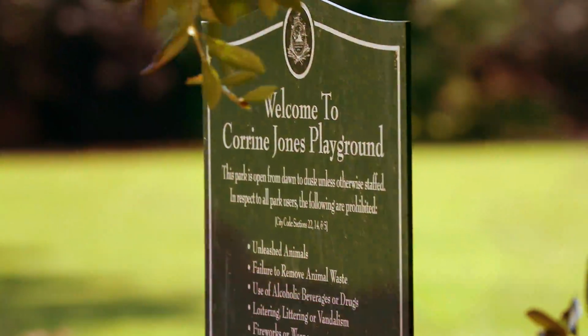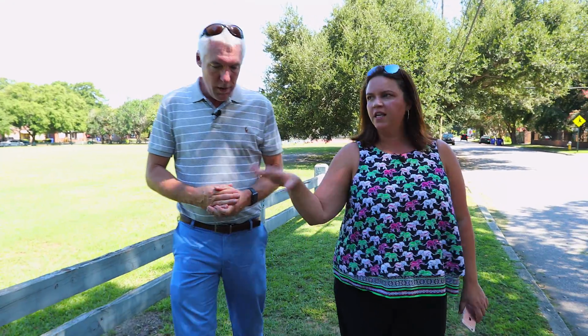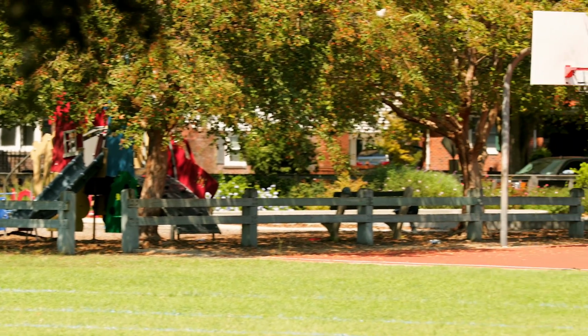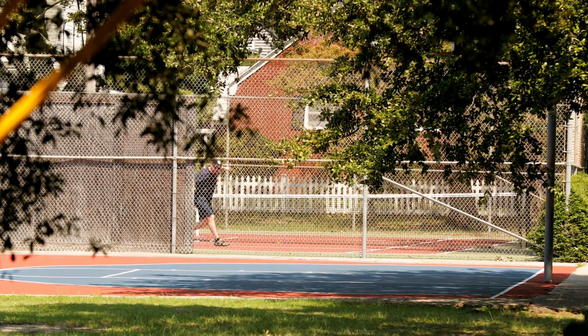Now we're standing in front of the Corrine Jones playground or park here in Wagener Terrace, and this land was originally used during World War II as temporary housing, and then it eventually turned over to the city and they turned it into a park, and so it was established in 1954. It's a nice park, and it's a great amenity for the neighborhood of Wagener Terrace. And a good place to run basketball if you want to play on Saturdays.